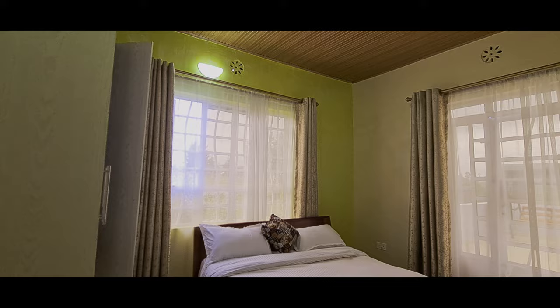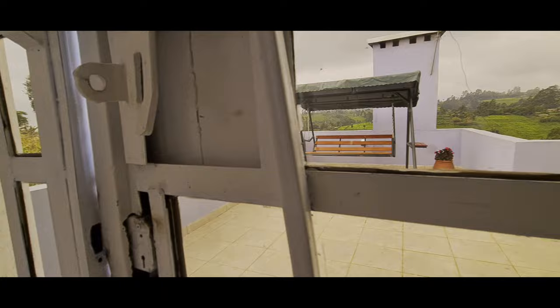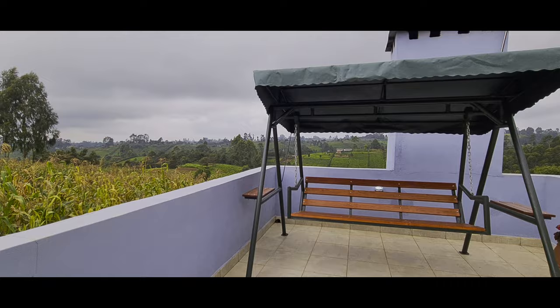Six by six bed. The bed seems small, but it's because of the size of the room. And then the access to the seats. Wow, look at that.